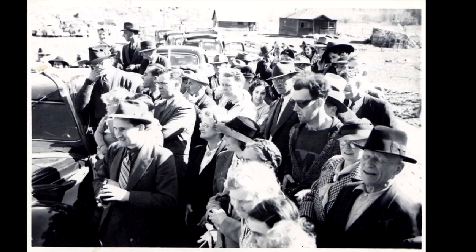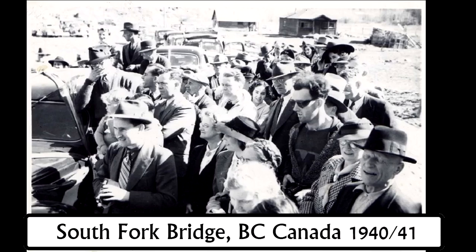The time traveler, the hipster time traveler. I've been sent this photograph on the Facebook page, and I was basically asked what my thoughts on it are. I believe that this is a time traveller captured. Just to give you a backstory, this photograph was taken in 1940-41 up in Canada, at the South Fork Bridge, at the reopening of the bridge.